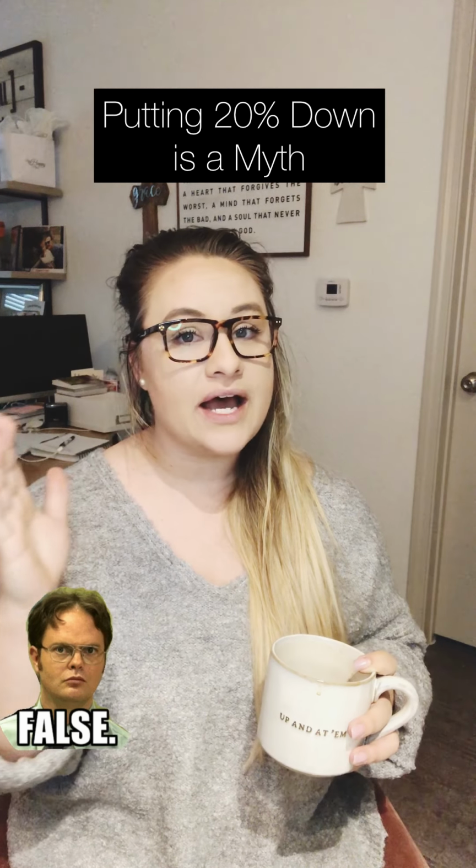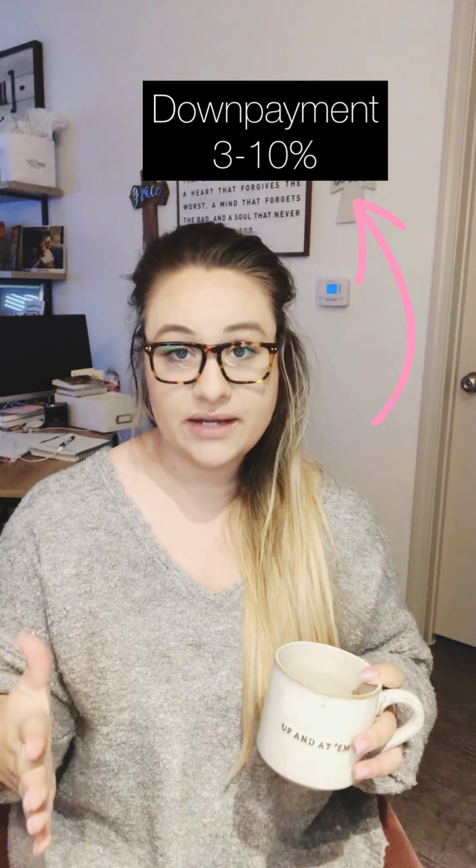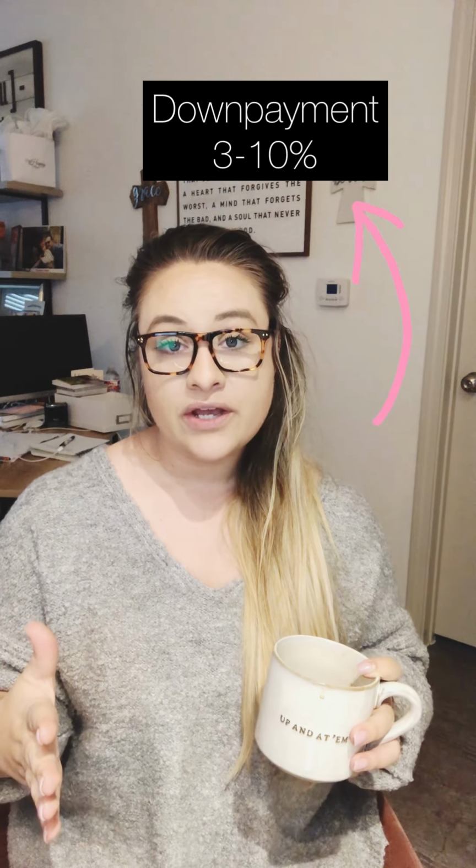Now, I'm going to start with the down payment question. You do not need to put 20% down. That is something that is more of a myth, and I can't tell you an exact number. Again, these are going to be very generic costs, but typically a down payment is anywhere from 3 to 10% of the purchase price. So it really depends on a number of things.